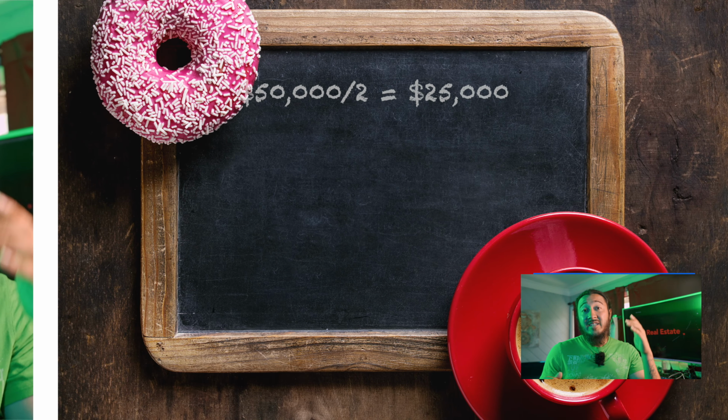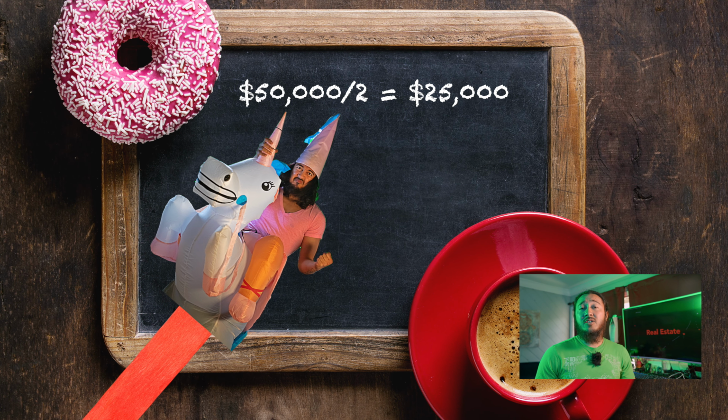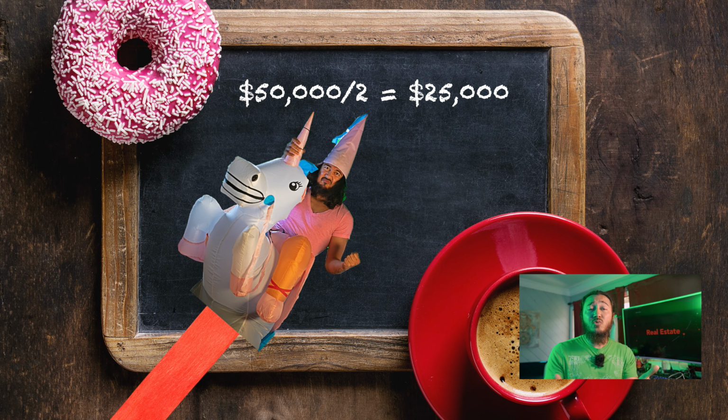So how do you calculate this return for both investors? Let's take the $50,000 and divide it by 2. Remember, we're splitting the profit between you and your partner.